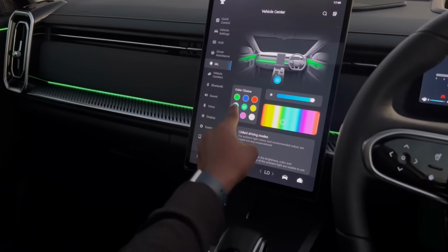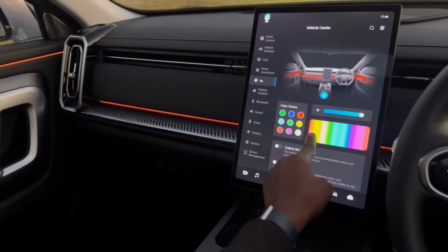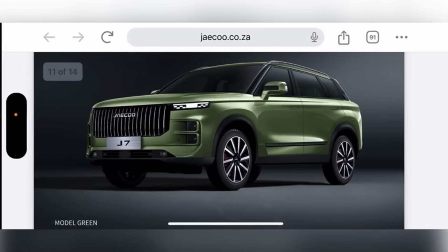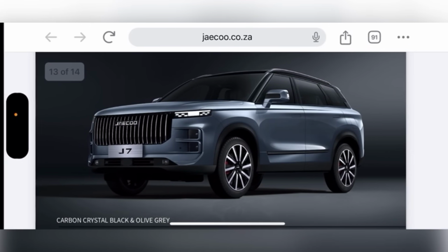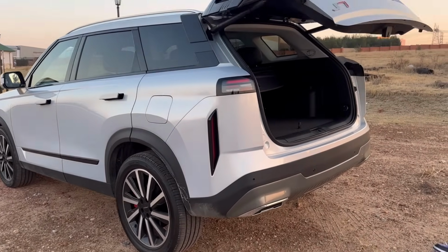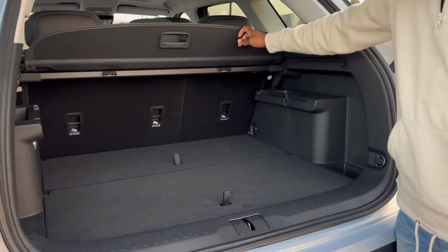But one of the things I really love about the Jaecoo is the ambient lighting. There are plenty of colors for you to choose from. And speaking of colors, if you're interested in buying a Jaecoo and you don't know which color to go for, well, these are all the different options that you have to choose from. They have really nice color options. The color on this one I was testing changes under different shades of light. So when you move around, the color changes, if that makes sense.